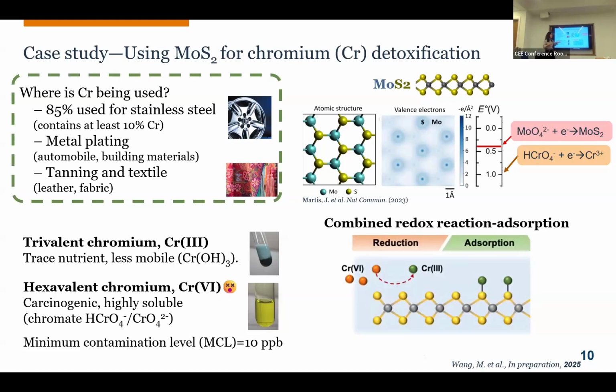From here, we hypothesize that if we use MoS2 for the treatment, we can achieve a combined redox reaction and probably also adsorption to capture and detoxify the chromium. Like I mentioned, chromium can be reduced to chromium 3, and because MoS2 has a negative surface charge from the electron cloud, it can also be captured and adsorbed onto the material surface. So overall, we decontaminate our treated water and also secure the chromium so that it doesn't leak back into our water system.